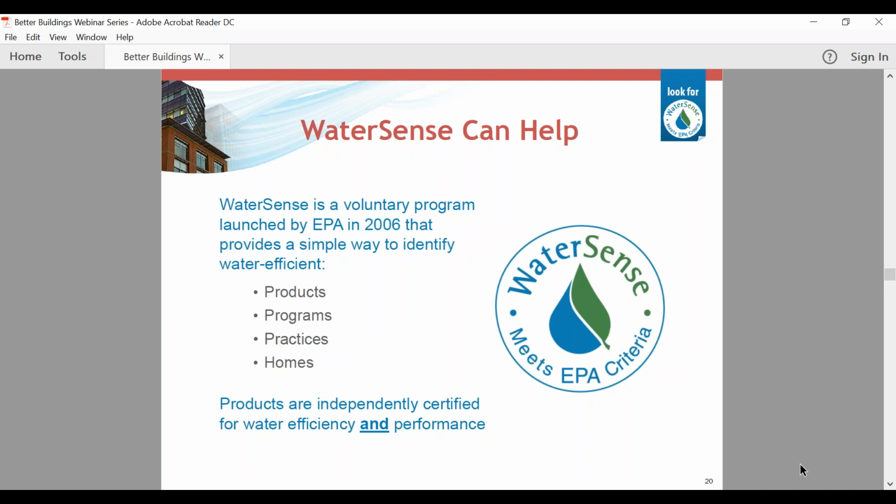Excellent. So the WaterSense program was created by EPA in 2006 as a sister program to Energy Star. So we're completely voluntary, and our whole goal is to really provide simple ways for people and businesses to identify water-efficient products, programs, practices, and homes. So the WaterSense label is what you see on the right side of the slide.